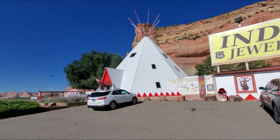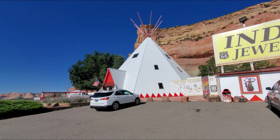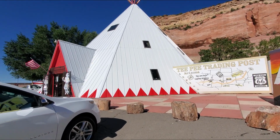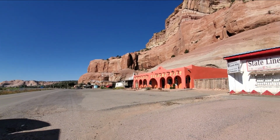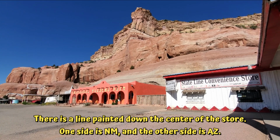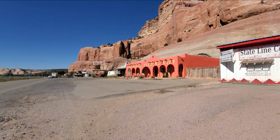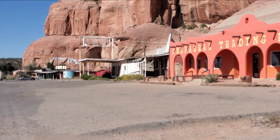We are at the TP Trading Post in Lipton, Arizona. All right, this is the Painted Rock area. Here's the State Line convenience store. That's a long way up. And we're going to go over there in just a second, but you can see in the distance the Painted Rock and some faux animals.